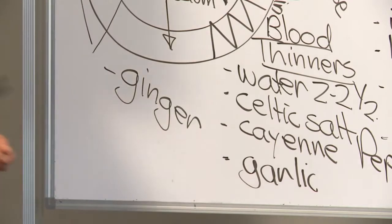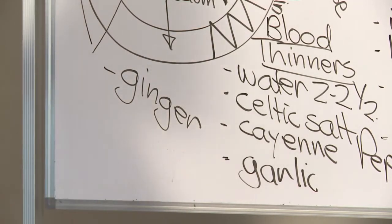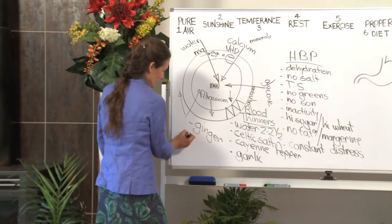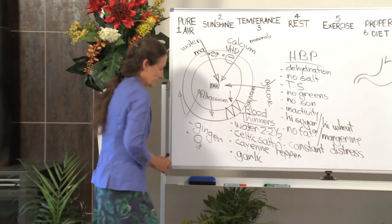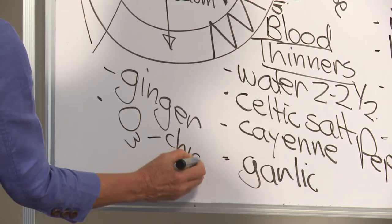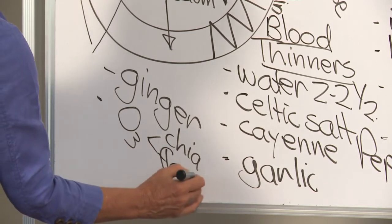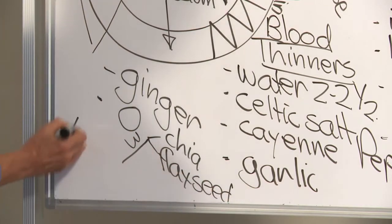So you can grate some ginger, pour boiling water on it, delicious tea. Or you can put it in all your stir fries, put it in every legume dish, delicious. And yet it's thinning your blood. Omega-3, with its 3 double bonds, is a blood thinner. So there's your chia seed, there's your flaxseed, and the nut that is the highest in omega-3 is the walnut.